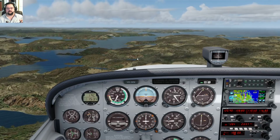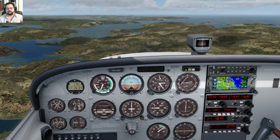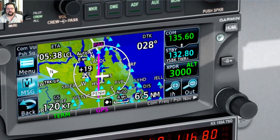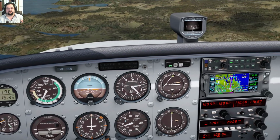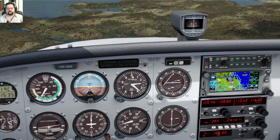Velocity 909, descend 2000, report visual. Something else. So 2000 above us. Velocity 909, cleared visual approach from 101. Visual approach from 101, velocity 909.